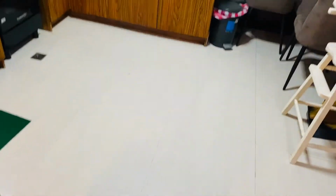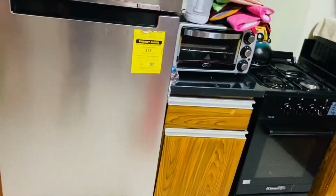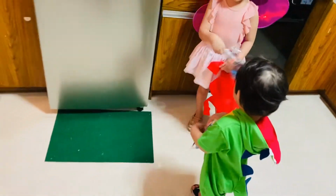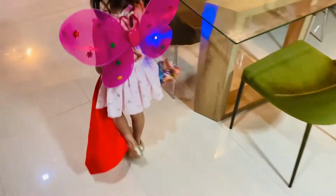Oh, collect your candies. There's one more, I think there's one more. Lucas! One more? Yay! Collect all your candies! Oh, collect your candies. Open.